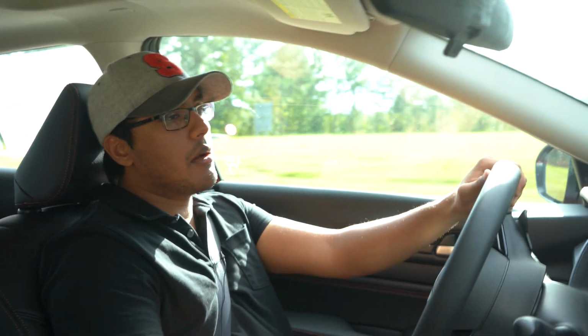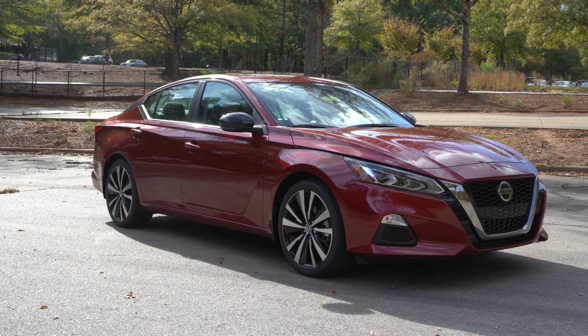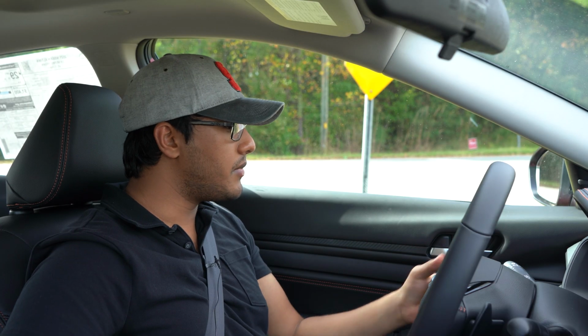There's a bit of lag actually with this motor. That's the only thing I'm detecting. But other than that, all is good here, actually. Yeah, I'm going to test more of that in a little bit here. You know, the transmission, all that stuff.